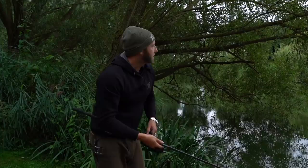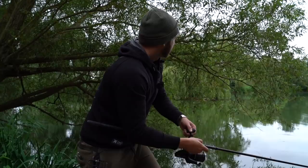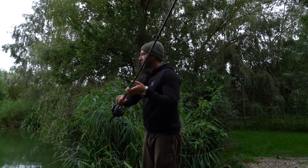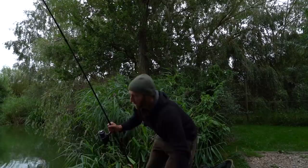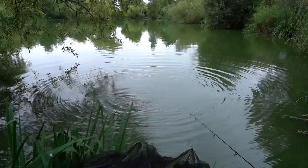I just need to go over here, get the line down. It's getting around these branches here. Shouldn't cause us any major problems, I don't think. It's just coming in nice and easy now. Had a bit of a mad dash towards that bush over there. Oh, here he comes. Let's get down here. Bit of a tight little swim. Here he goes.